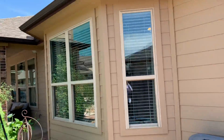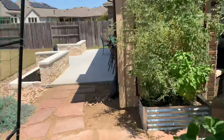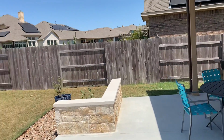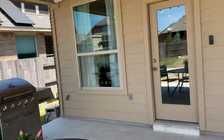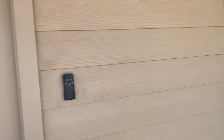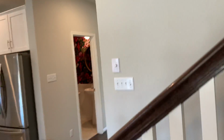Gutters around the home. This little trellis. Pool next door, make friends. Got speakers and security cameras there. Remote wall. They've got speakers throughout the house with volume control. You can see them there, there. Right here.